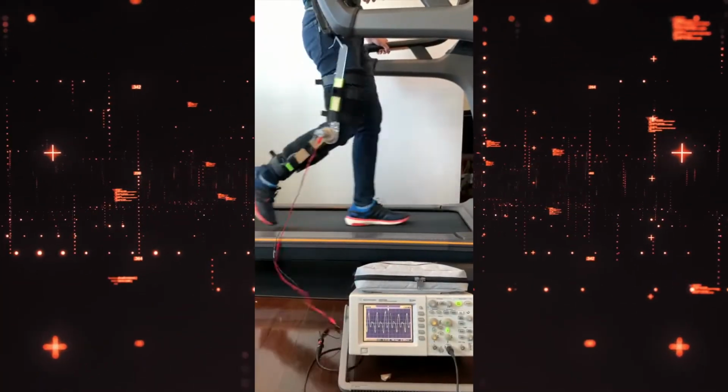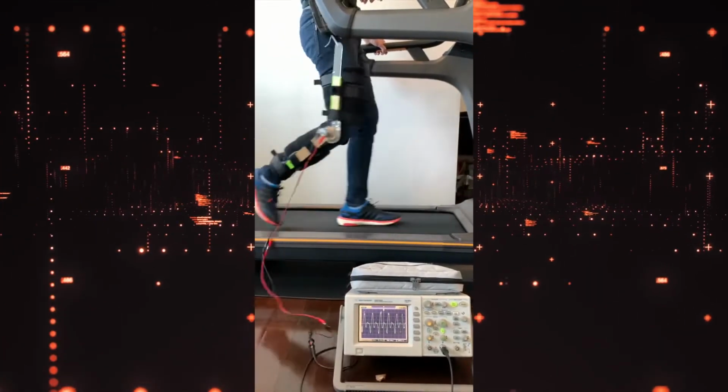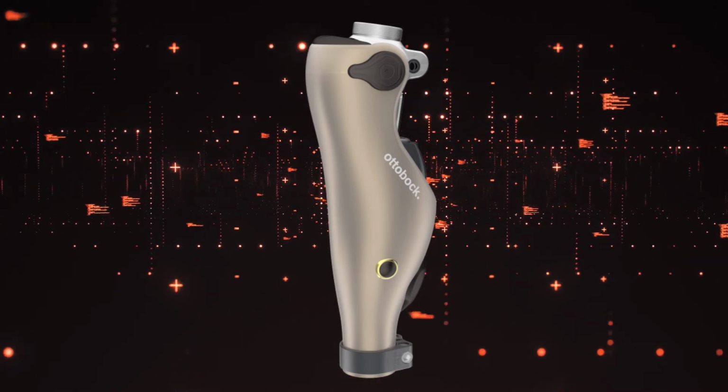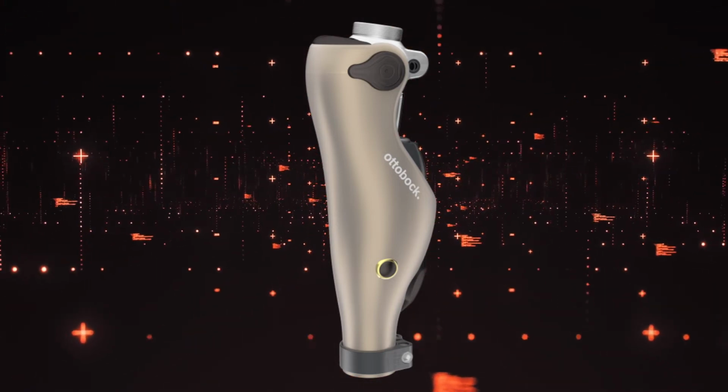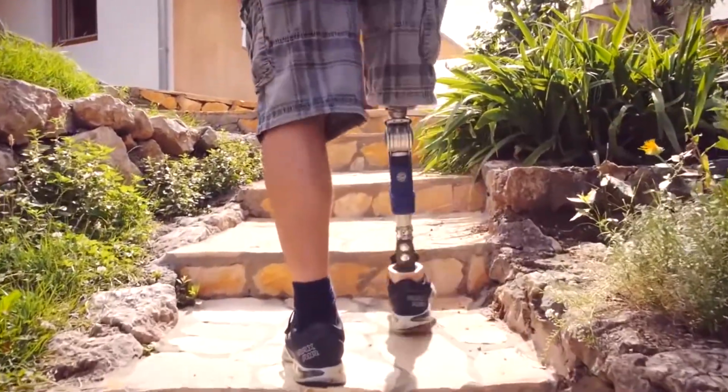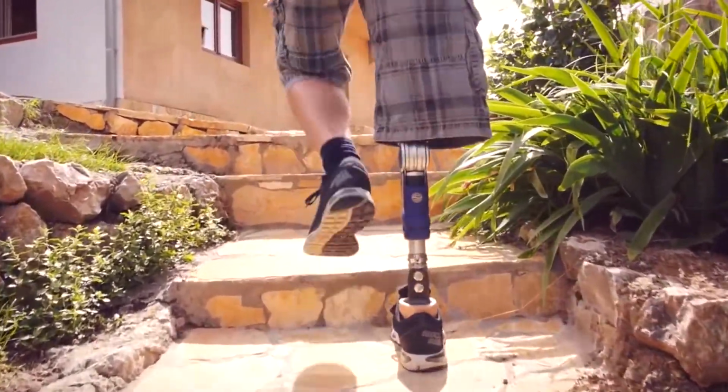On Bionics for Everyone's table of prices for microprocessor knees, the most affordable device listed is the Ottobock Kenevo at $25,000 to $35,000. But the leading one costs between $40K and $50K, and its highest-end device carries a six-figure price tag.